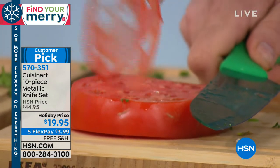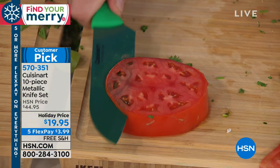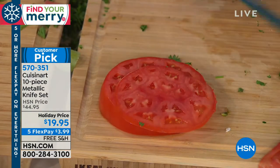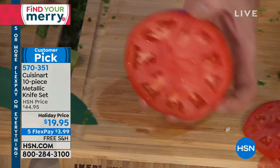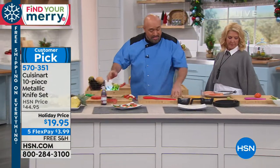Well, you know what it is, you guys? A lot of times when you see a set like this, you think it's a neat backup set, an extra one for the camper or trailer or something like that. But when you start using this, this was the official knife set of my Thanksgiving, and you got to know that I have access to the best products in the world. This is what came out at Thanksgiving. So that's our Santoku knife.